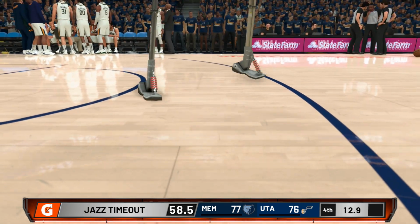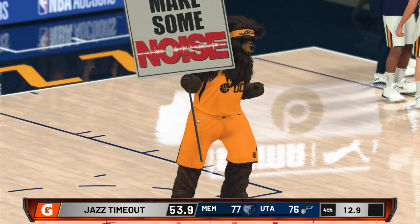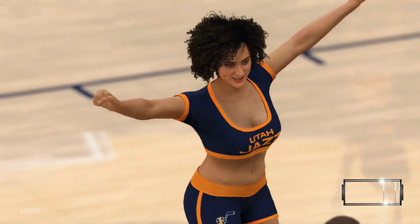What's your take, guys? This is where great coaching can pay dividends. These are the plays that people remember. I can't wait to see what he has devised.